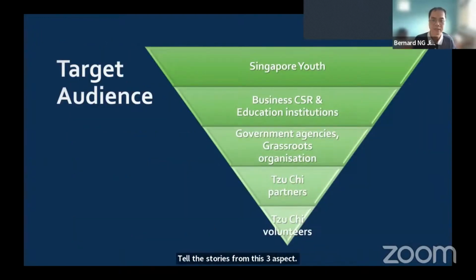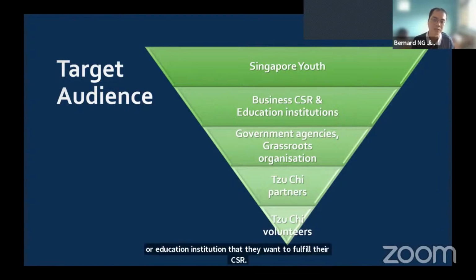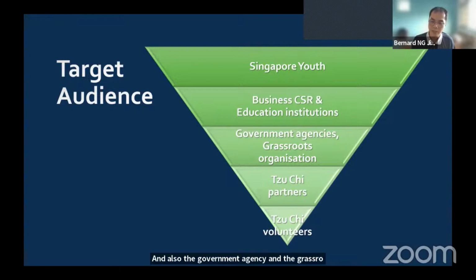Our target audience for this gallery is primarily Singapore youths. The second and third are business or education institutions that want to fulfill their CSR, and also government agencies and grassroots organizations. Previously these two groups of people always wrote in, wanting to visit our eco awareness center. They want to learn about our environmental efforts, how to really apply them in our daily life. But our eco awareness center closed down during the COVID time, so the function moved to this gallery.